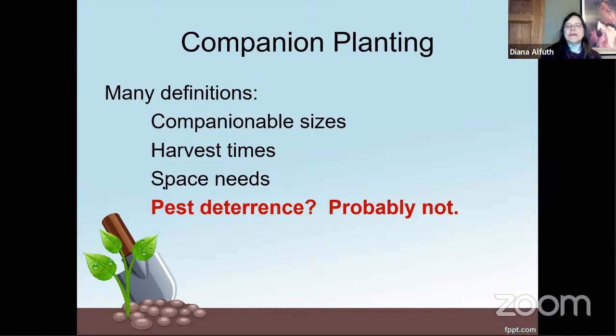You might be companion planting, or planting two plants in the same area, based on their harvest time. For example, you plant your peas early in the year because they're a cool season plant. By the time you're harvesting them, you've already planted your warm season eggplants or something in that area. Then you take out the peas after they're done with harvest, and you've got that space there for your eggplant or tomatoes or something.